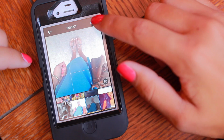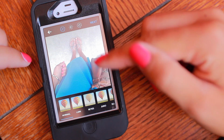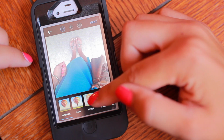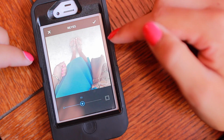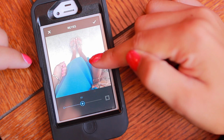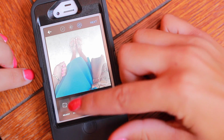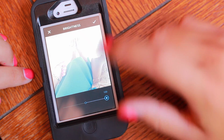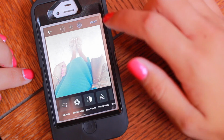So I'm going to take this, hit next, and then the filter that I will sometimes use, not always, is Raise, and then I'll do it to 50. I just like it because it makes it brighter, and then I can do more saturation. So I'll just add that sometimes, not always though. I will always up the brightness almost all the way, but for this picture it's already a little bright, so I'm going to go ahead and do 50.